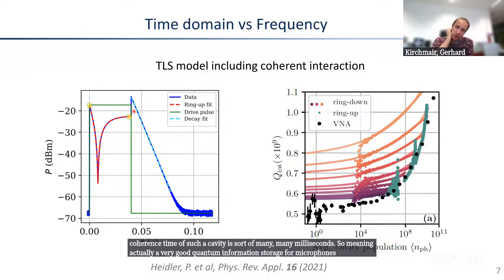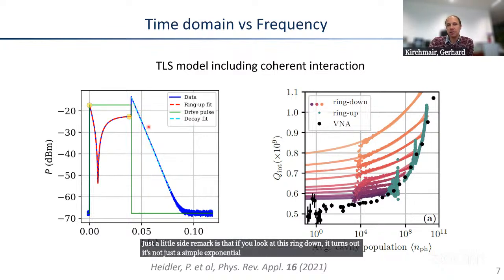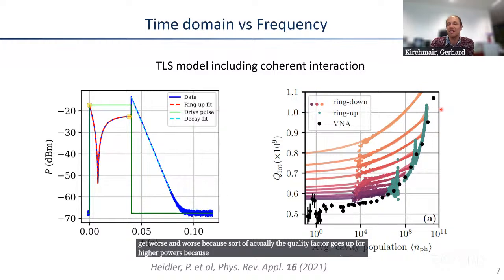But what we actually observed there as well, and that's just a little side remark, is that if you look at this ring down, it turns out it's not just a simple exponential. As you ring down, the decay actually starts to speed up. This is expected because, as you can see from these power dependent measurements, the black dots, one would expect this to get worse and worse, because the quality factor goes up for higher powers as I'm saturating two-level defects.